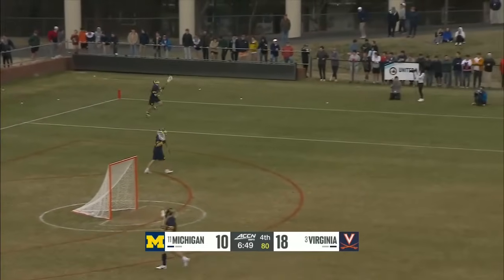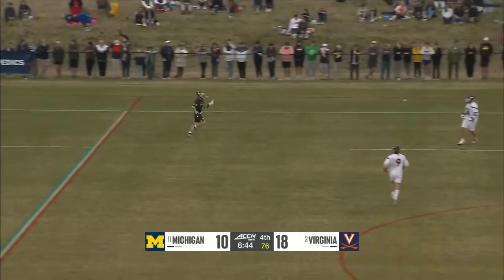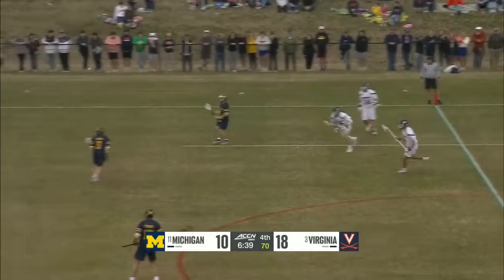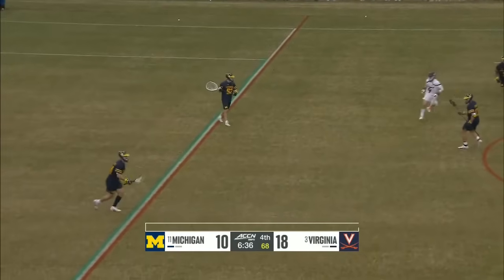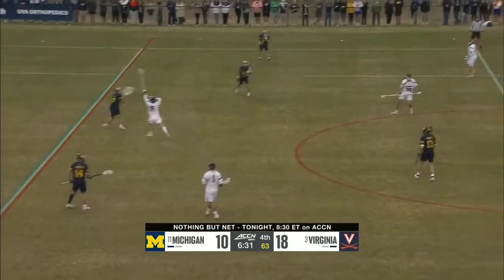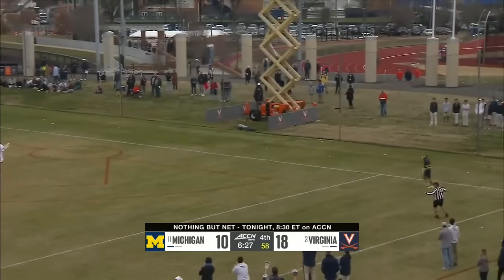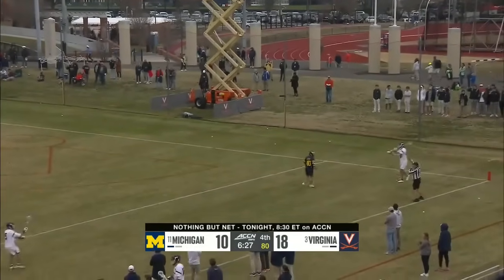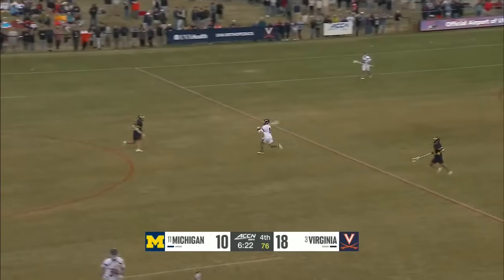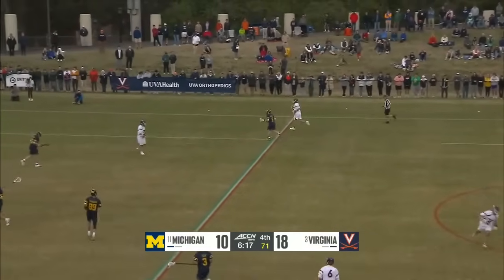They'll set up that 10-man ride. Is that our first shot clock violation of the day? Might be, yeah. I think you're right. 28 combined goals. You've had a little fireworks. It's got to clear by 60, right? Yeah. And it does into the abyss. Truly. 10-man ride is successful, forcing the turnover.